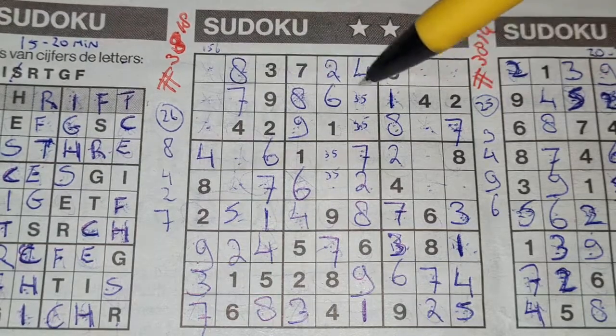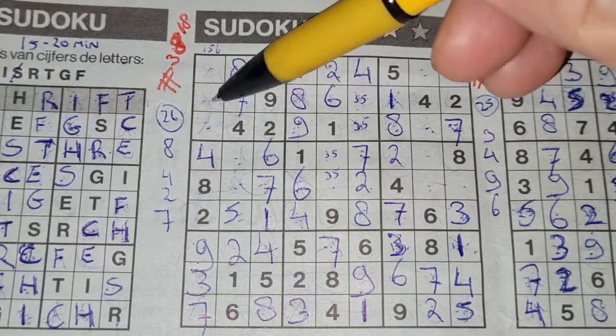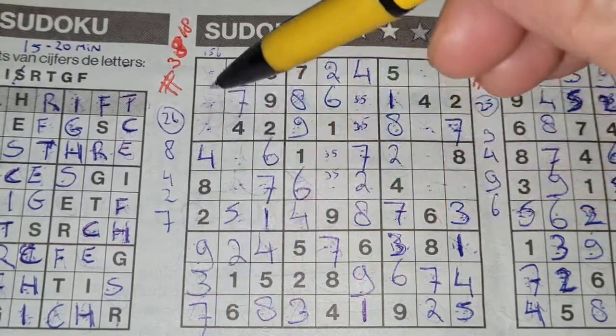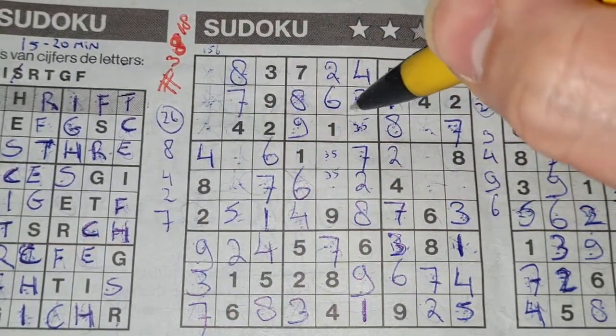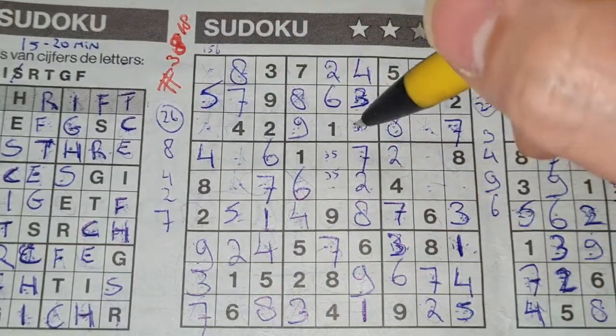Two boxes left in this second row for the numbers 3 and 5. And look, we have a 3 there, no 3 there. The 3 should be here, and a 5 goes there. One box left in this big square for the number 5.